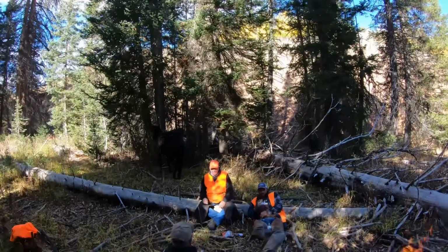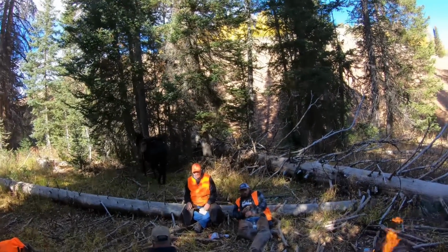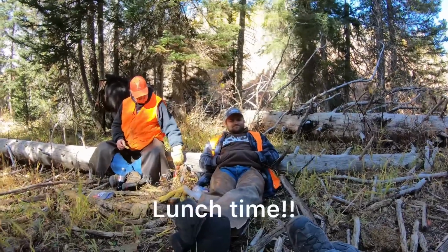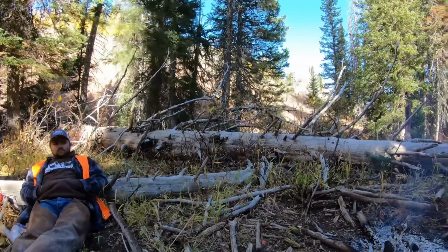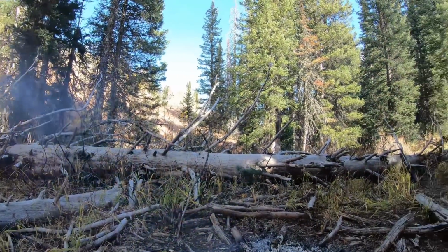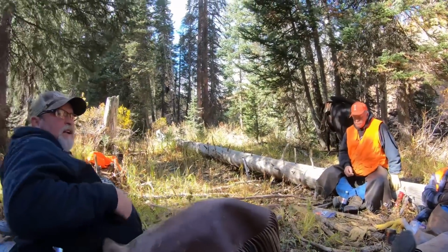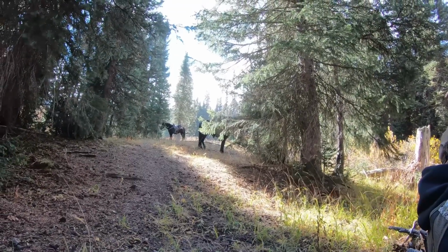They weren't ever really lost. They were just kind of in a pocket that hadn't been checked. Problem riding through here though is those elk and timber.